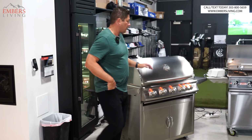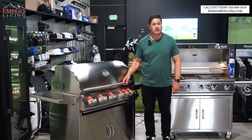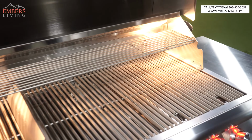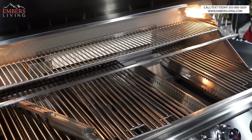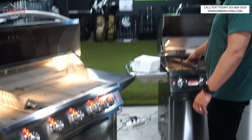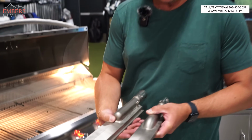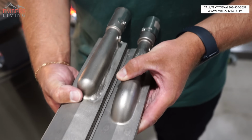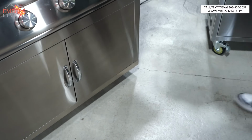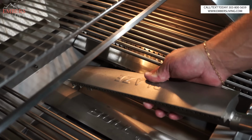Here's the thing though. When I open this lid, you tell me if this is basically the identical grill we just reviewed. Boom. Now look at this one over here. It's almost identical. So for example, the number 1 most identical thing to this grill, I guarantee you, if the grills aren't coming out of the same factory, these burners are. What do you think, Chris? Yeah, they look exactly the same. The burners are, this doesn't have a lid on it, but I'll put this over here so you can see it. They are essentially identical grills.